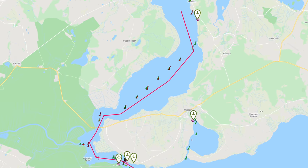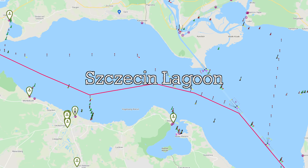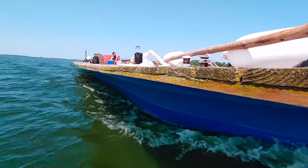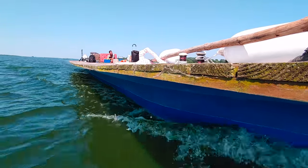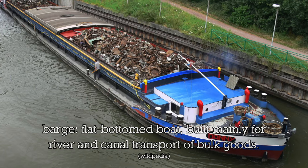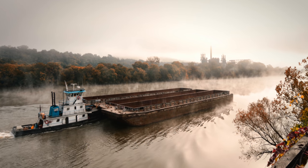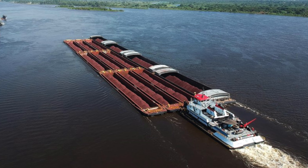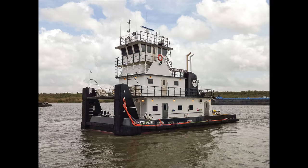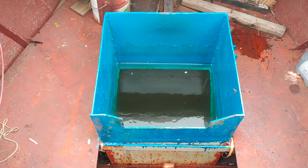So let's get started on those first few kilometers of our trip, which bring us to a very big lake called the Szczecin Lagoon. Now I'm sure you're wondering, what is this water vessel that we just bought and prepared to spend the next 3 to 4 days on? Well, it's an old barge, a flat-bottomed boat built mainly for river and canal transport of bulk goods. Typically, they do not have their own engines, but rely on being pushed or pulled by so-called pusher boats, pusher tugs or tow boats. Ours had been converted by the previous owner to be fitted with an outboard motor.